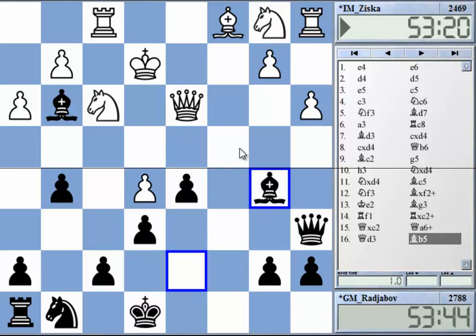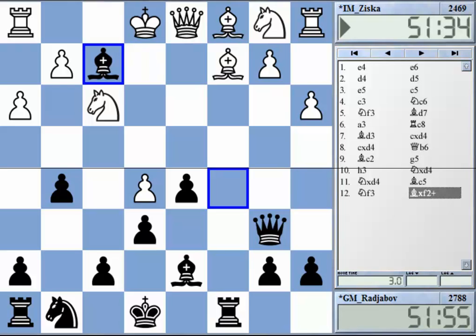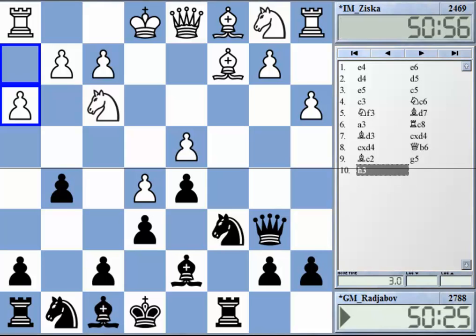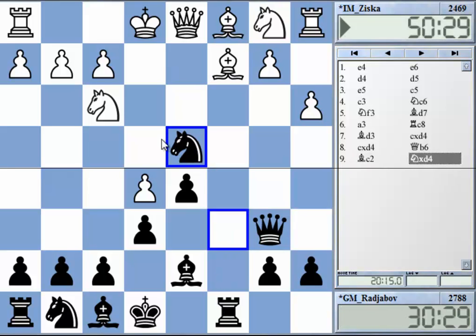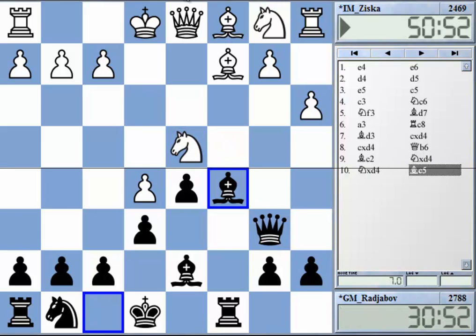Queen here, bishop b5, and it's very, very expensive, this bishop b5 for white. So it's a very tactical kind of line where bishop g3 is an important point. So now keep this in mind, and we return to the game. In the game, Radjabov didn't play g5, instead he immediately took on d4. And this is really curious now. White recaptured, and Radjabov went bishop c5.